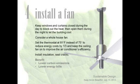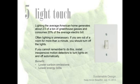So it's a simple and easy way to help be more comfortable. The next one is pretty straightforward too, is turning off the lights. It's amazing as you drive through our town at night, you see all the lights that are on, and you know that most of those spaces are empty. And you wonder why. Why didn't we turn off the lights?